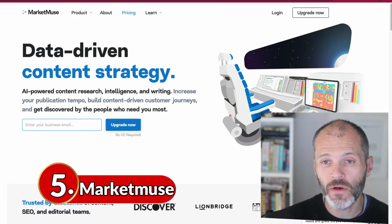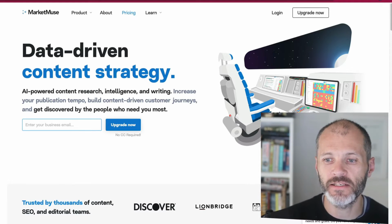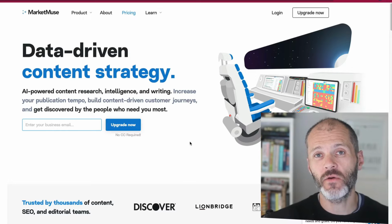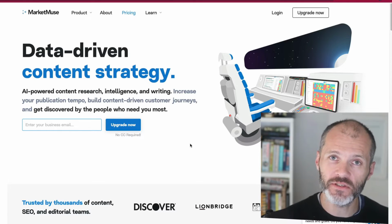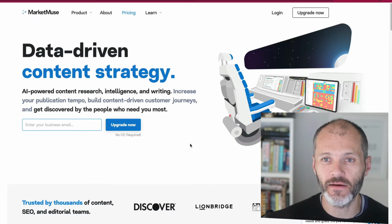Marketmuse is a popular content optimization tool that's aimed at businesses and perhaps enterprises. Basically, you can use it in a similar fashion to Clearscope to create content briefs and also to analyze content on your website that has some gaps. When I took out a Marketmuse account, it scanned through all of the articles on my site and then told me that I needed to insert particular topics and keywords into these particular articles to rank them.